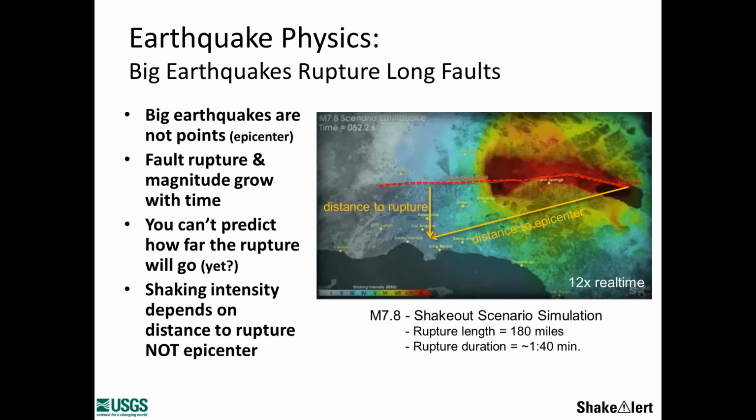A little bit about the earthquake physics. This animation is running 12 times real time. It's showing a model of a rupture on the southern San Andreas fault, originating on the southern end of the San Andreas and rupturing northward towards the population center of Los Angeles. One thing that a lot of people don't understand is that earthquakes don't happen at points, particularly big earthquakes, that they rupture long faults, that they take a long time for that rupture to happen, and that you can't predict whether the fault is going to break just a little bit and have a small earthquake, or continue to break a long length of fault and end up creating a large earthquake.